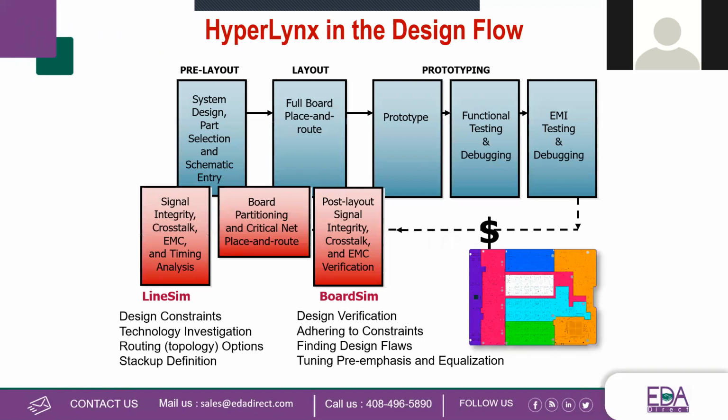How do you position the simulation in the design flow? This is basically showing a typical design flow where you design your schematic, which involves part selection, packages, connectors, stackup, and so on. You push it through layout, and that's where you try to route everything, and then you get to the prototype phase, where you power up the board and first do the functional testing and debugging, making sure your DDR is working, your clock signal looks good, and all that good stuff. If everything's okay, you send that system out for EMI testing and more debugging, and you may have to loop around this a few times. So that's the normal design flow.